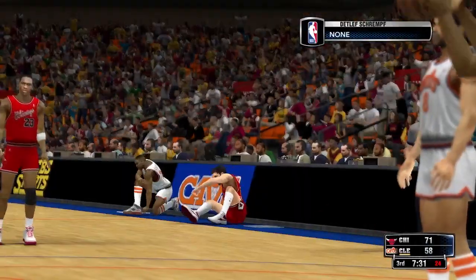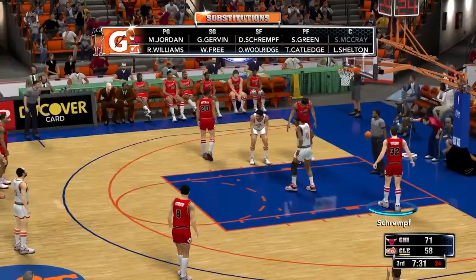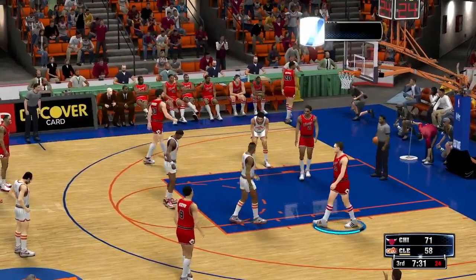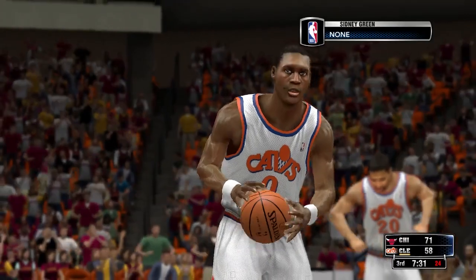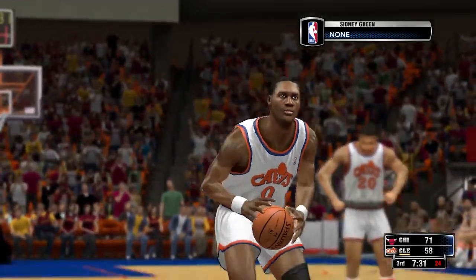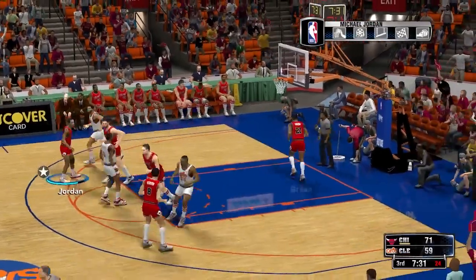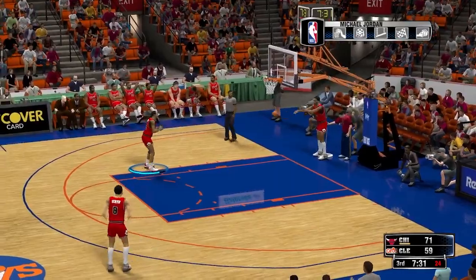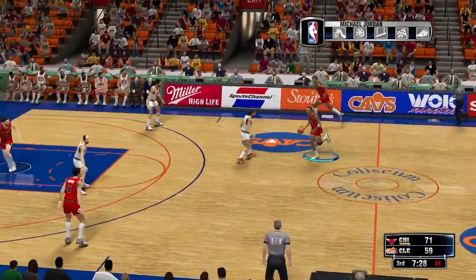And he makes the first. And the Bulls making a change here. Corzine's checked in. Woolridge hits them both. Well, as far as the league's big men go, he's one of the very best at the foul line. The Bulls leading by 12.